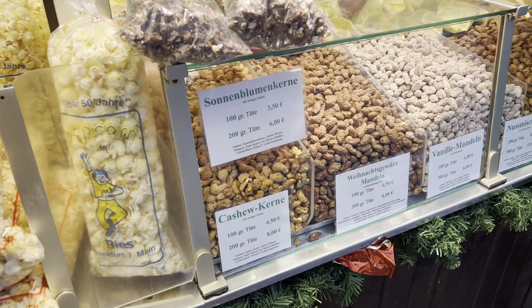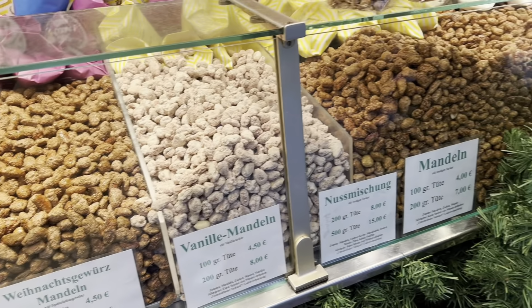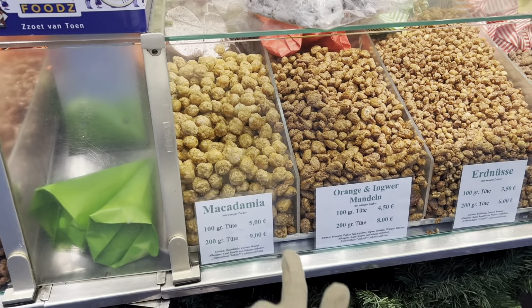Guys, another thing which you should try in Frankfurt during Christmas is these caramelized nuts. This one is my favorite.